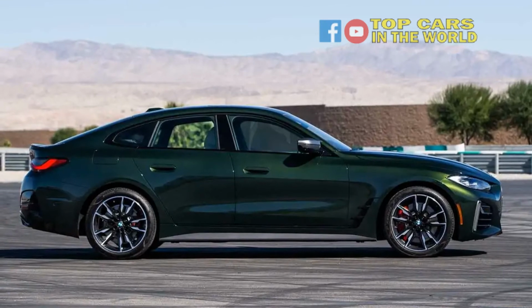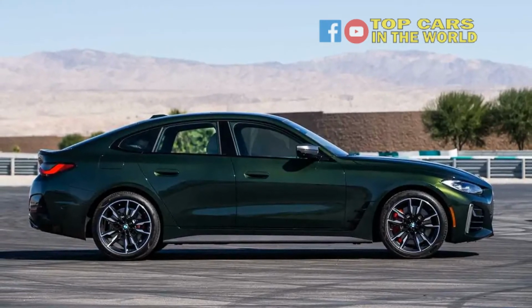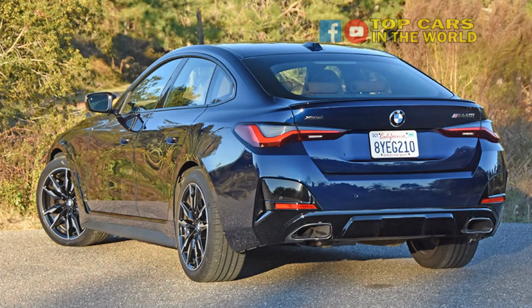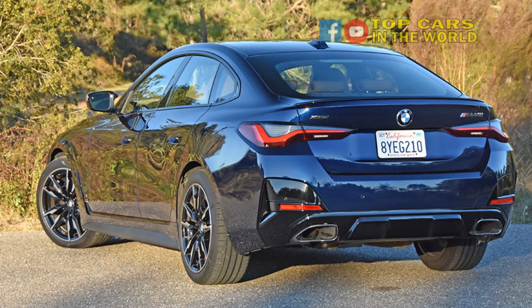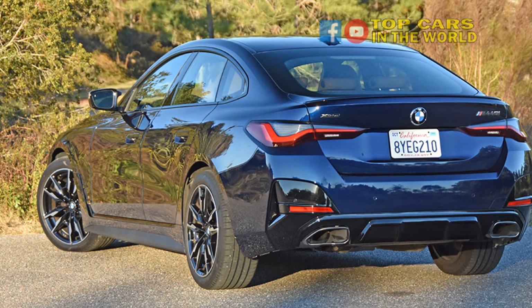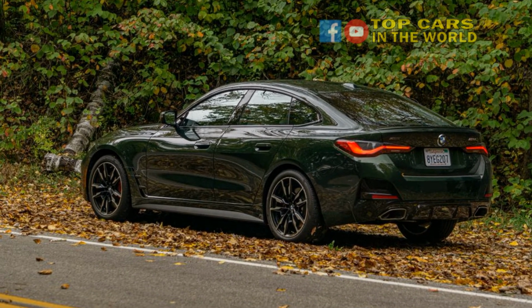The doors close with a solid thud and the car feels like it is built with high-quality materials. There is no flexing from any of the exterior panels, and all of this points to impressive build quality. With a long list of features on offer coupled with a solid build, we expect the car to come out with good ratings in both the NHTSA and IIHS crash tests.